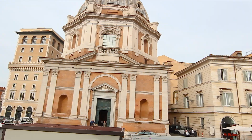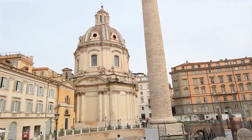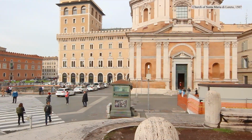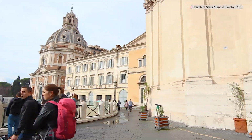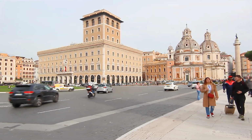The marble church stands in front of the Column of Trajan, a few dozen steps from the similarly domed Church of Santa Maria di Loreto. After the Jubilee of 1500, the Association of Bakers received permission from Pope Alexander VI to build a church at this site. Construction of this church began in 1507. Both churches look harmoniously on Piazza Venezia in Rome.